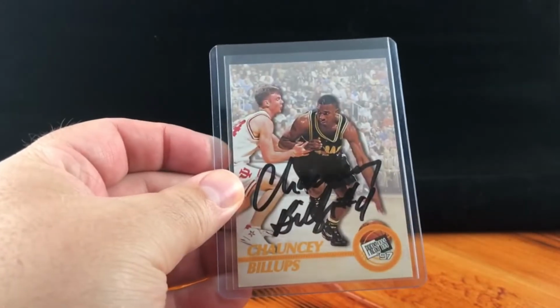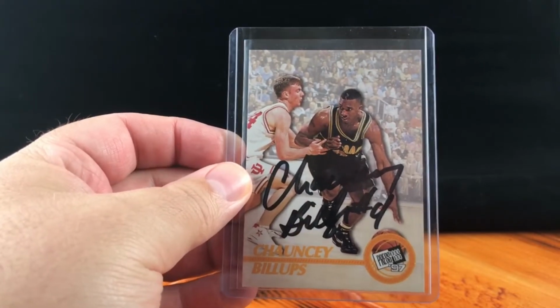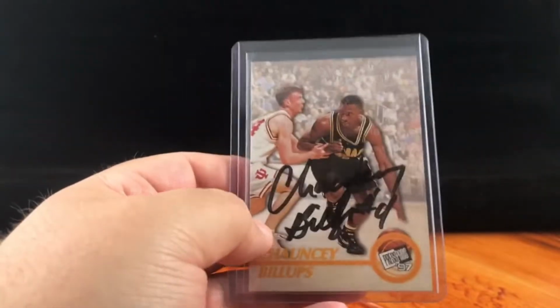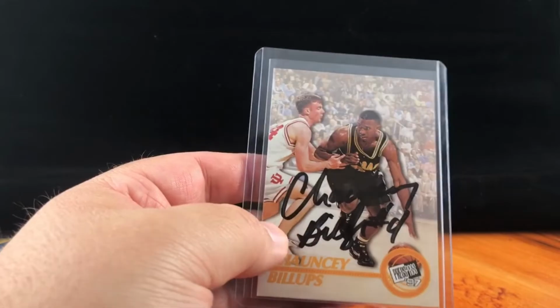Alright, on to some other stuff I picked up. So I think he's going to be a future Hall of Famer, possibly, Chauncey Billups. This is his 97 Press Pass autograph card. These are the certified autographs, which aren't super tough to find, but they are drying up out there. I like them because they look like TTMs. They use Sharpies on them, him, Duncan, McGrady, all those guys.